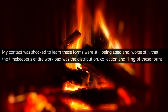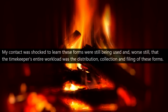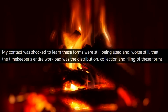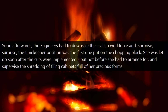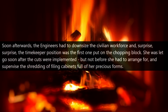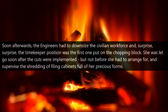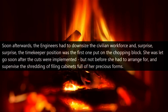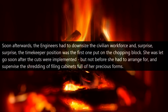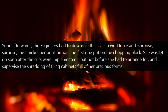My contact was shocked to learn these forms were still being used and, worse still, that the timekeeper's entire workload was the distribution, collection, and filing of these forms. Soon afterwards, the engineers had to downsize the civilian workforce, and surprise, surprise, the timekeeper position was the first one put on the chopping block. She was let go soon after the cuts were implemented, but not before she had to arrange for and supervise the shredding of filing cabinets full of her precious forms.